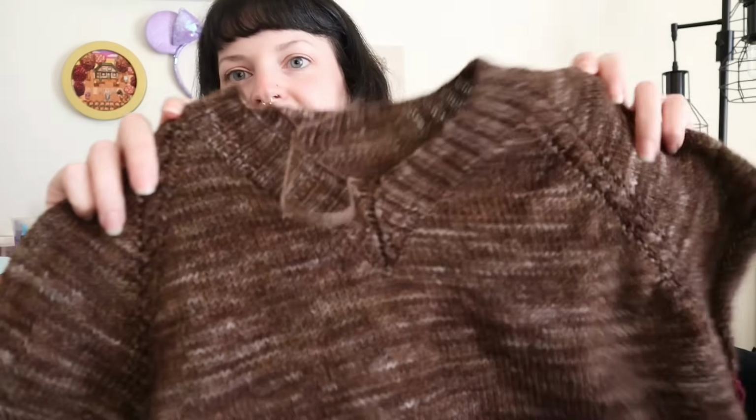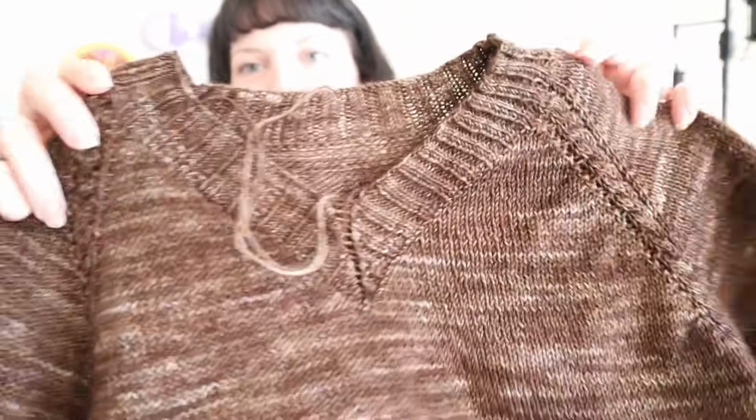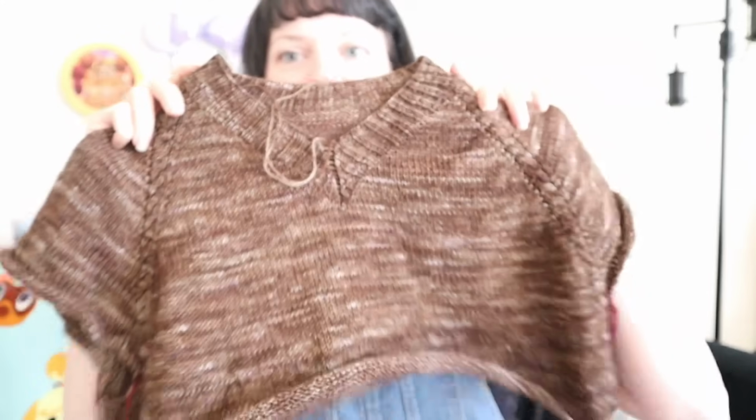So I am still working on my Nordiska, which I am heavily changing. I started it as charted. I did the cables at the top. I did my little ribbed neckband, but now I am not doing the color work. I'm just going to make this into a basic knit tee.